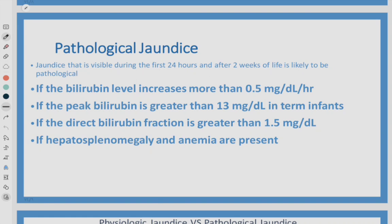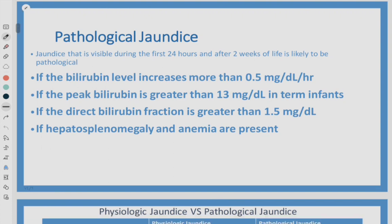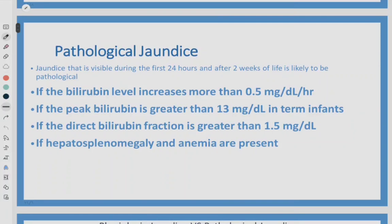In a term infant, the peak rarely reaches above a level of 12 milligrams per deciliter. So if it exceeds 30 milligrams per deciliter in terms, or if the portion of the direct bilirubin out of the total bilirubin is more than 1.5 milligrams per deciliter, it's usually pathological. So if we have a total bilirubin level and then I calculate the direct, I divide the direct over the total. If it's more than 20% as a rough estimation, or more than 1.5 milligrams per deciliter, this is considered pathological jaundice. I should always suspect pathological jaundice if the baby has any other positive clinical signs like hepatosplenomegaly, or if the baby is anemic or undergoes hemolysis.